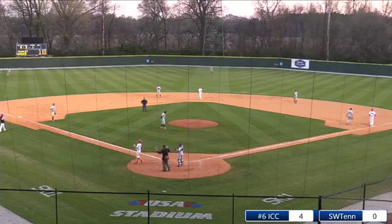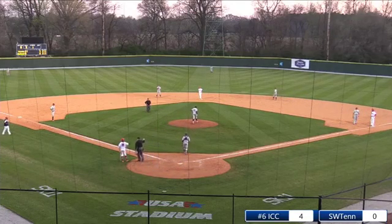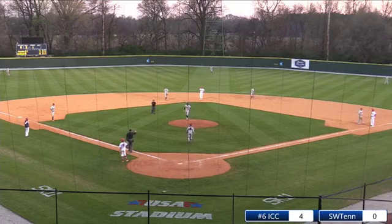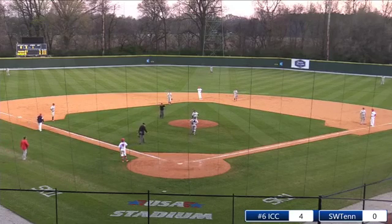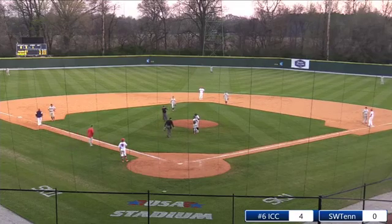As Phillips looks a little upset with himself, walking off the mound a little bit, and may have a time here as the umpire is going to call a time and look towards the dugout. So we're going to take a break and be back with more. May have an injury timeout here. Back with more right after this on Let'sGoICCTV.com.